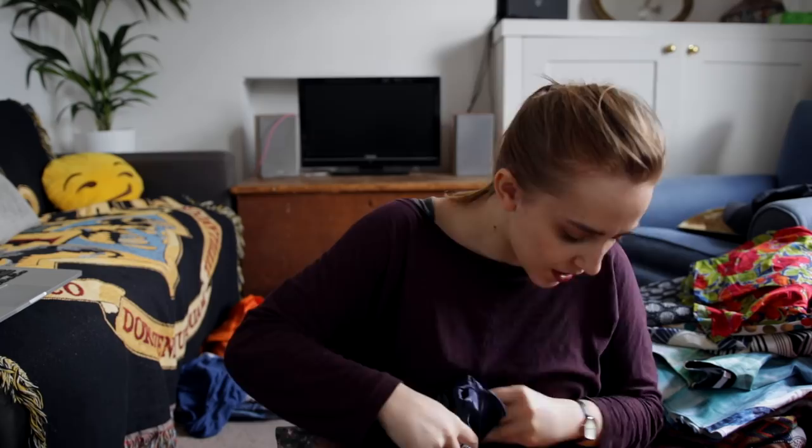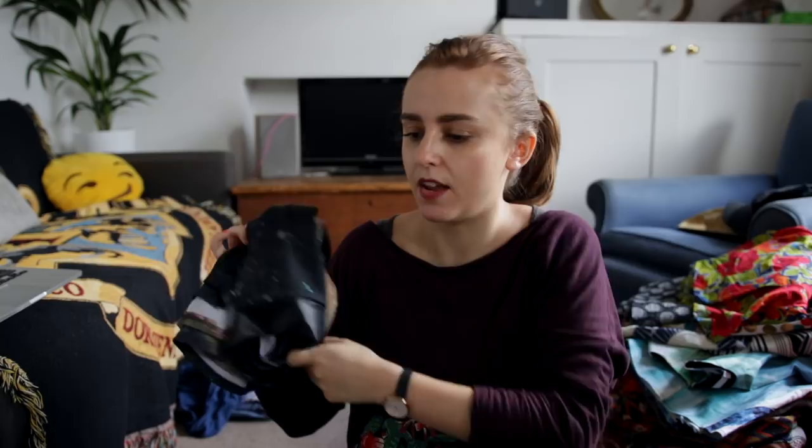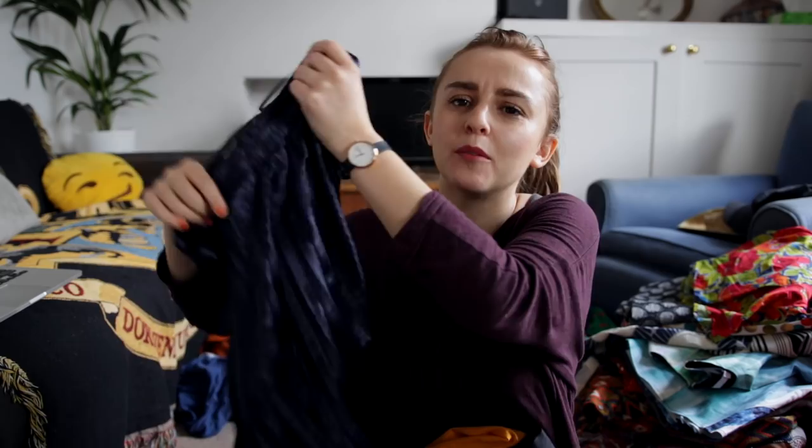Right, good work. Next, skirts. Okay, this is gonna be hard. So we have 7 skirts and 4 of them are like long ones. I love this, but never wear it. These two are like 2 mini skirts I wear all the time. Now we're into my long skirts. Look how beautiful it is. This one, stunning. This one, stunning. And then this one, stunning.